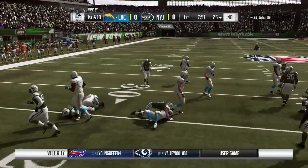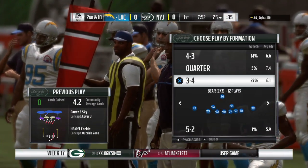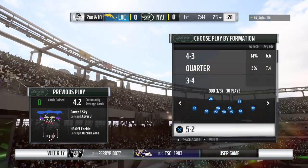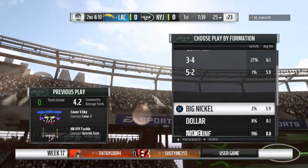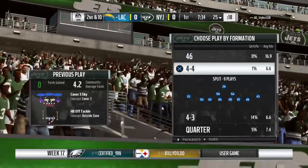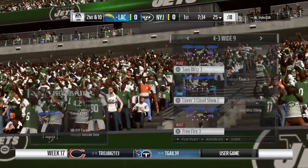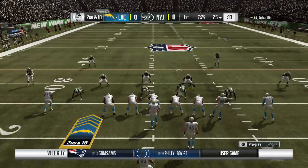And they'll go with the ground attack here. Looking for a crease, can't find one. Stopped at the line of scrimmage. Officially no gain on the play, and it's second down. Well, they had the run for no gain. Now they'll try again from the 25 on 2nd and 10.